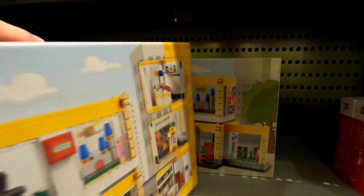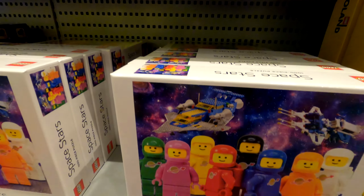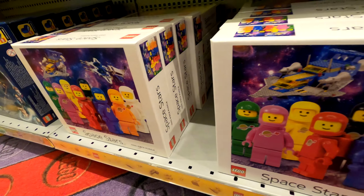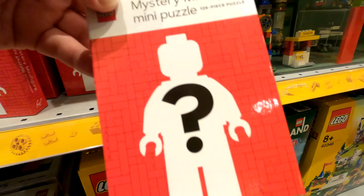I am tempted to maybe pick that up and see what I can do with that for myself. I do like the bigger brick wall that it has on there, and it has a couple of Easter eggs as well within that Lego store set. If you're a puzzle fan, you've got all of the puzzle bits and pieces as well.